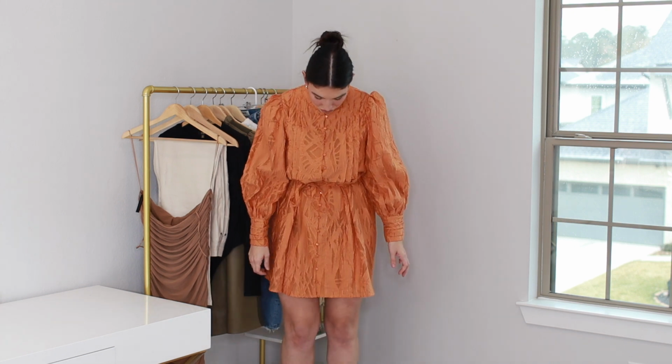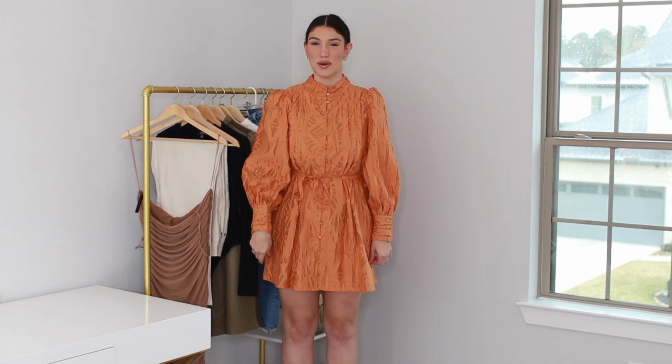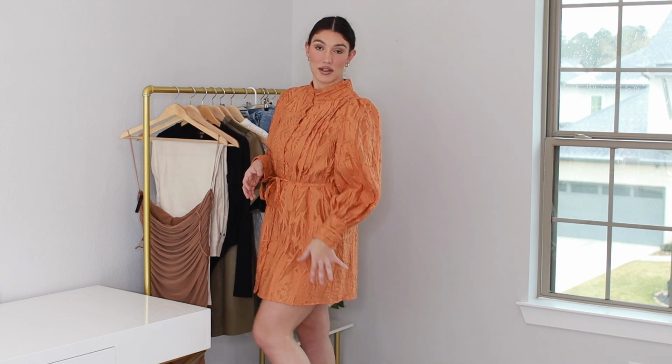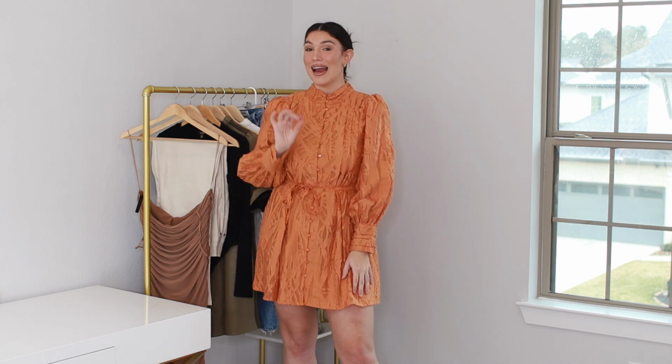And then the length, similar to the length of the last one, like 5-6 inches above my knee. This, however, I don't mind the length being this high. I actually do have heels on currently with it because this is more of an evening dress. Even if it is a work event, I think it would be an outside of the office work event. So if you're going to a restaurant, you're just gonna elevate the look. This is personally the dress I would wear out at nighttime versus a daytime event. So I don't mind it being a hair shorter.